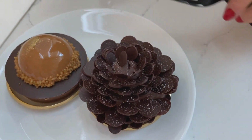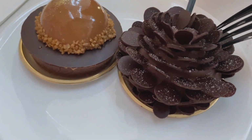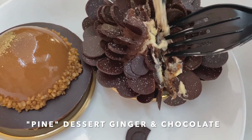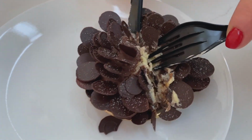That's a lot of work from a technicality point of view. I almost don't want to ruin this piece of art, but it's actually quite easy to cut into. And oh wow, it's got white cream or something. There's gingerbread inside. Oh wow, very interesting. I might just take that away for now, so we can see what this looks like inside.